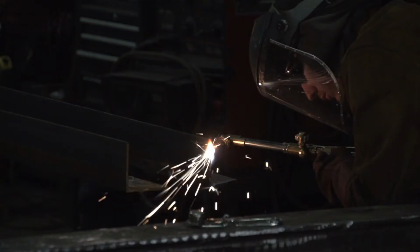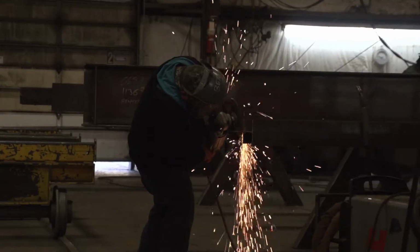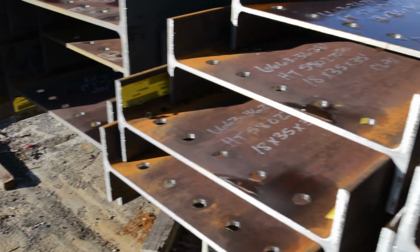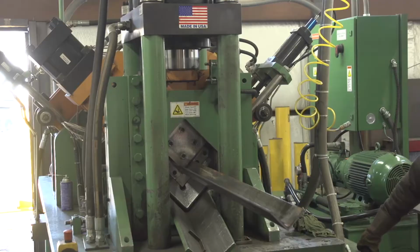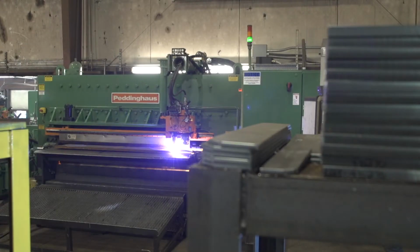There's always been that issue with getting the drawings and getting them in time to meet the fabrication process. Does the Peddinghaus machinery give you a little bit of an advantage in that way? Contractors now are wanting a faster product. In other words, they bring the design in late, they bring the team in late, and they want you to catch up or to put them ahead. And so this equipment the Peddinghaus has for us has allowed us to do that.